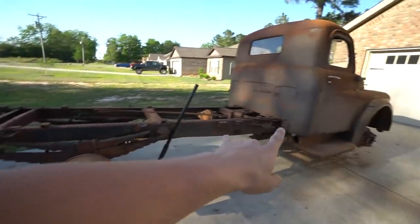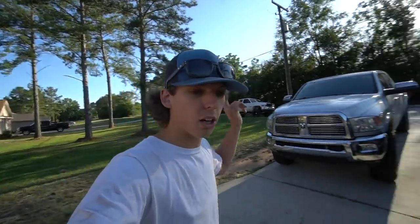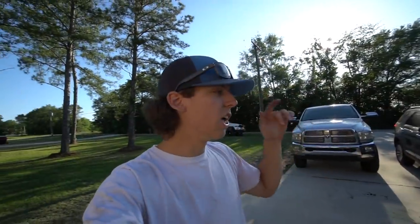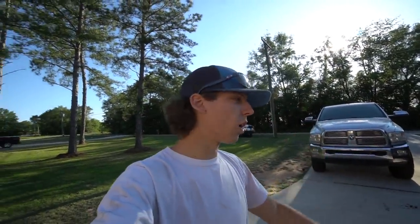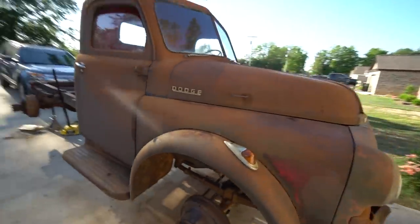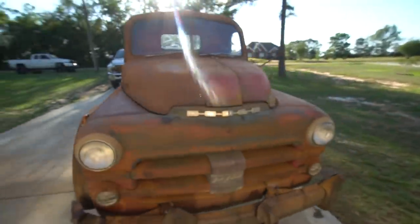But I dropped all the tires off at the tire shop, dropped the trailer back off at home, and yeah, there it is. Stay tuned for Paradox's video when we put those bad boys on this truck. This truck is gonna turn out so sick, so stay tuned on his channel for more videos on this 1951 Dodge truck. This thing is badass.